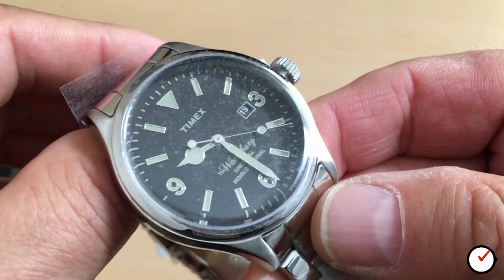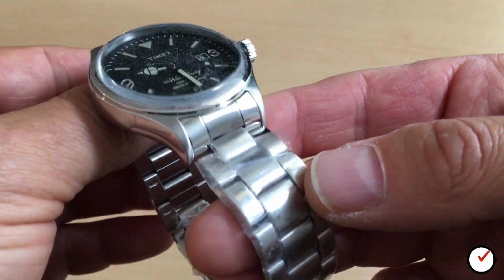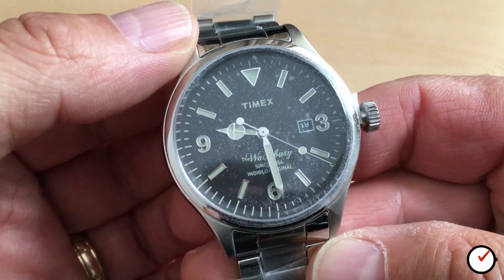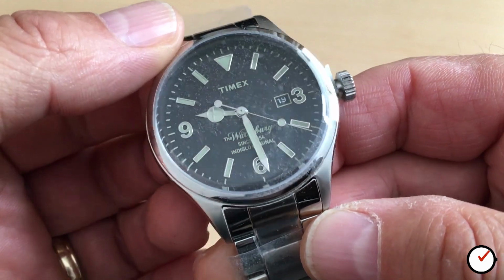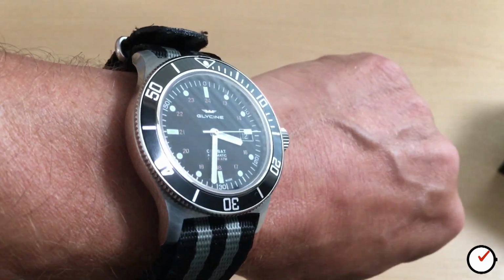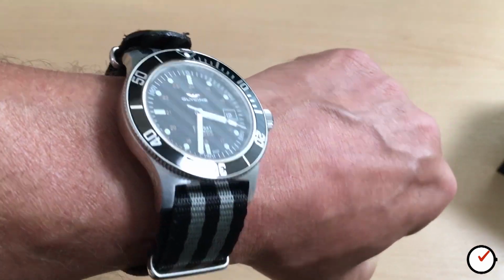But this watch, even on the bracelet, and again I will unwrap all this for the review at some point and also give you a few wrist watch shots. I won't do that today because I have the Glycine on. It's not had some wrist time for a week or so, so I'm treating it.